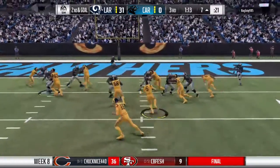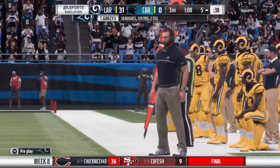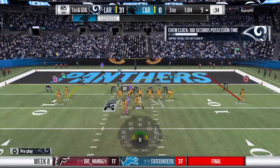And here now it's second and goal. Ball on the 7-yard line. Call it a gain of 2 as they're knocking on the door now. Third and goal. That didn't just feel like good defense there. That felt like pride, didn't it?